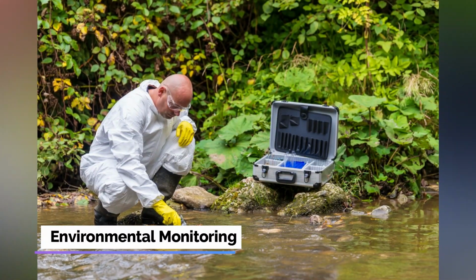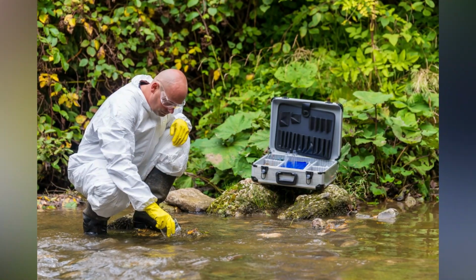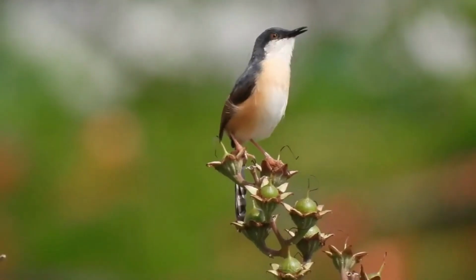Environmental monitoring. Environmental scientists use computer vision to monitor natural landscapes and wildlife. This technology aids in wildlife conservation efforts by tracking animal populations and studying their behavior.